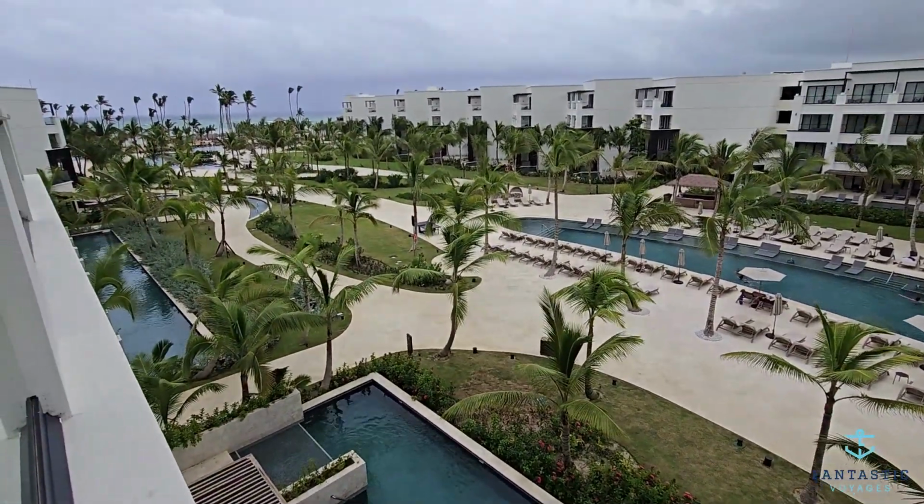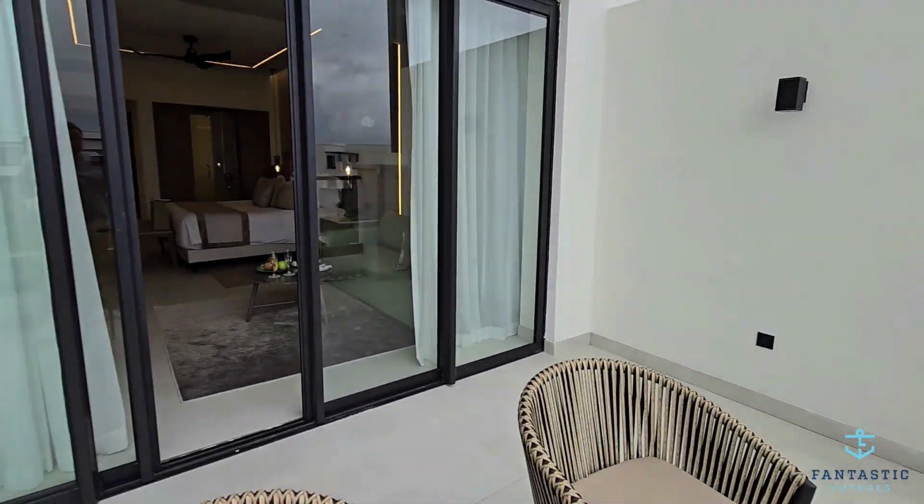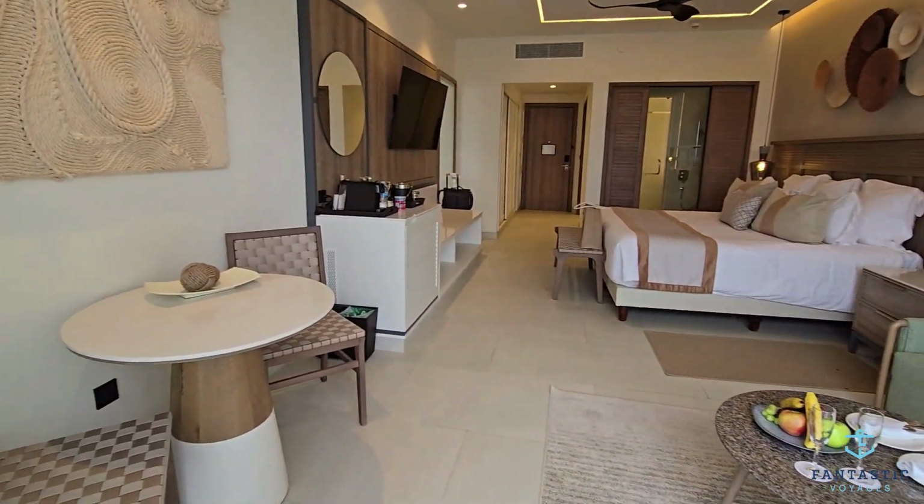This is taken in August of 2024. This resort just opened up earlier this year. Again, this is Secrets Tides in Dominican Republic.